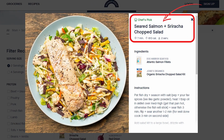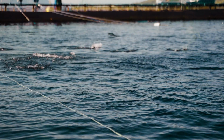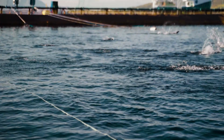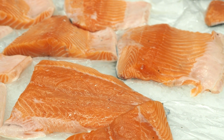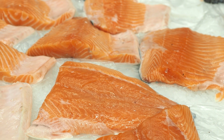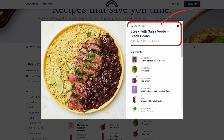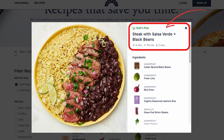Next up, the seared salmon and sriracha salad. I usually prefer fresh caught salmon, but their farm-bred salmon was just as good. Soft, juicy, and tasty. They balance the flavors really well in each meal, putting thought into making them delicious and healthy. And finally, let's talk about the steak with salsa verde and black beans.